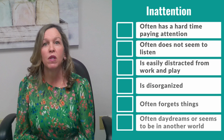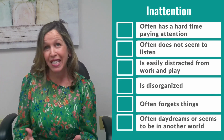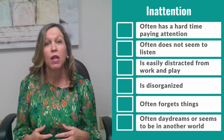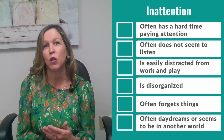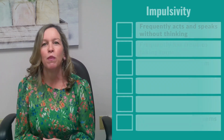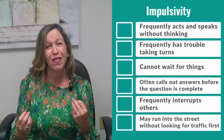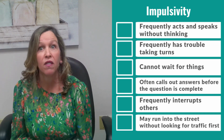Inattentive symptoms consist of things like difficulty attending to their schoolwork or paying attention or focusing, maybe requiring a lot of redirection when they're given multiple step commands. Impulsivity is doing things sort of without thinking, maybe just acting on a whim, doing things without thinking of the consequences.